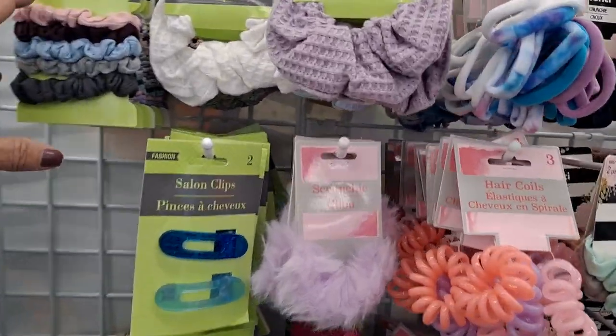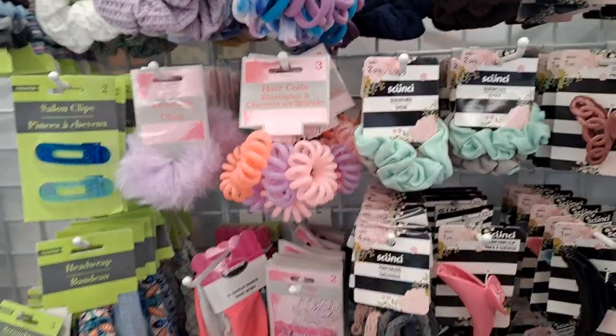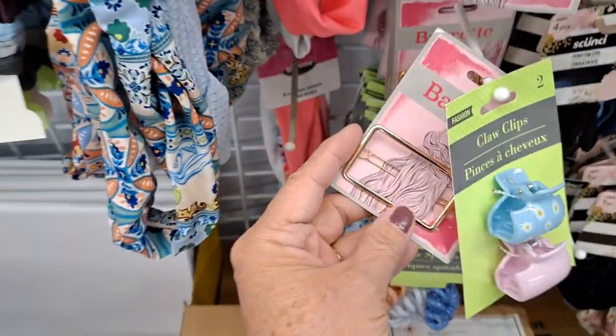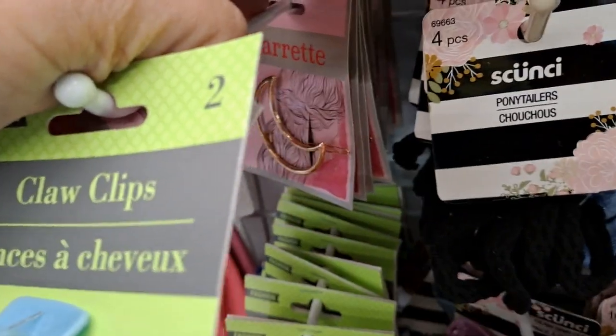Here are the hair items. These are cute. Five for $1.25. But I don't think you'll find a better deal than Dollar Tree when it comes to hair items. I just got these for my granddaughter. Oh my, look at that. Look at that barrette. Oh, and there's a moon back there.